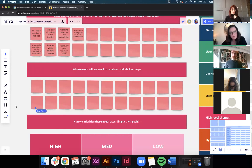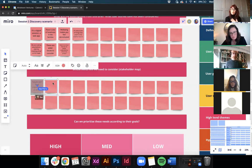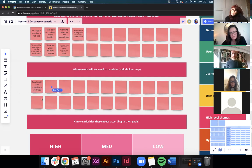So could we start to think about, in this scenario, we've obviously got people with lived experience of stroke, and within that we need to think about self-help groups, and about people that might be experiencing depression or loneliness, so we want to capture that in a broad way. But I guess we have other stakeholders too. So Kat, is there anyone you'd like to put into the stakeholder map from your point of view as an academic?